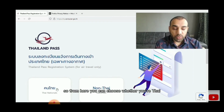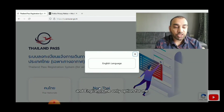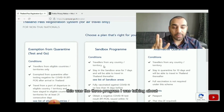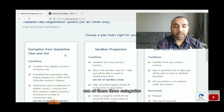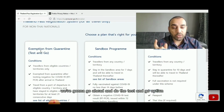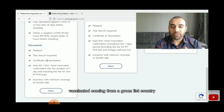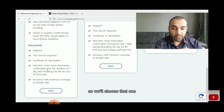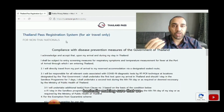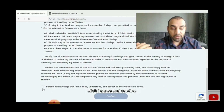So from here you can choose whether you're a Thai national or non-Thai. In my case, of course, I'm non-Thai, and English is the only option for me, so I click on that. This was the 3 programs I was talking about. So make sure that you fall under one of these 3 categories, which I'm sure everybody does. For the purpose of this video, we're going to go ahead and do the test and go option, which means I'm vaccinated, coming from a green list country. So we'll choose that one. And from there, it's going to give us a disclosure, basically making sure that we provide all the accurate information. Click I agree and confirm.